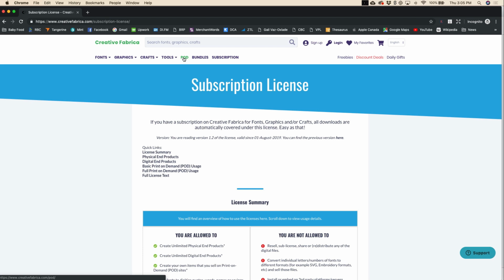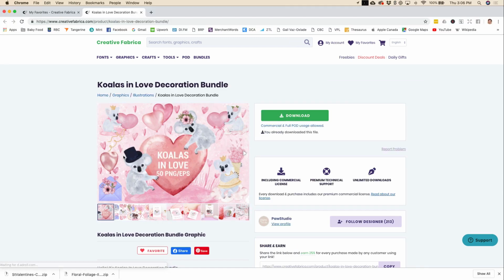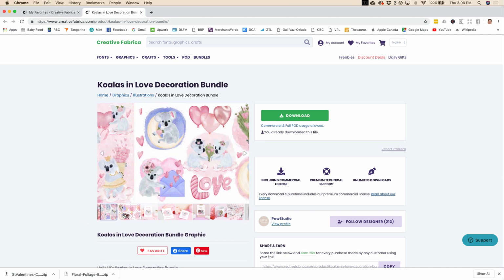Now let's go ahead and look at a couple of really quick examples of a file that I've downloaded. I'm going to show you one example where I'm just using a file completely as is with no modifications, and another one where I'm going to make a few different modifications. This is just going to be really quick. It's not going to be a full tutorial, but just so you can get a glimpse of the two different scenarios here. All right, so I've gone ahead and downloaded this really cute Koalas in Love bundle.